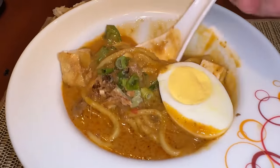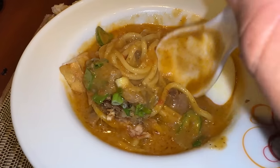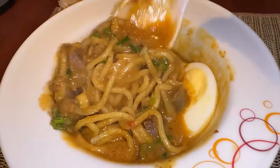And this is mi rebus. This is basically a bowl of gravy noodles. Look at this thick gravy covering the noodles, some egg in here, some meat, some tofu. Smells like curry. Smells so good.